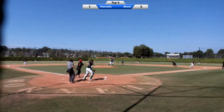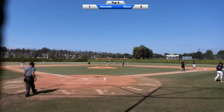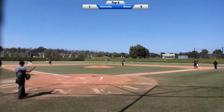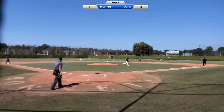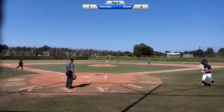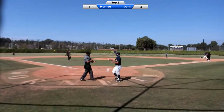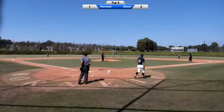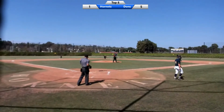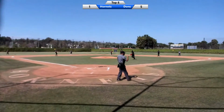To home. Up in the air, out towards the right side. Chesley getting to it, leaning back, he makes the catch. Chesley was battling the sun and also the out-of-play marker, and he ends up getting to it, making the catch, and that will allow for us to go to the bottom half of the sixth. It is 5-1. The Santa Ana College Dons with the lead over top of the Fullerton Hornets.